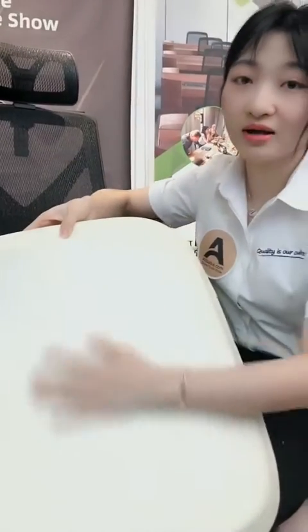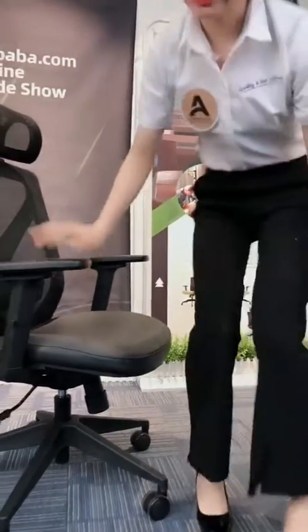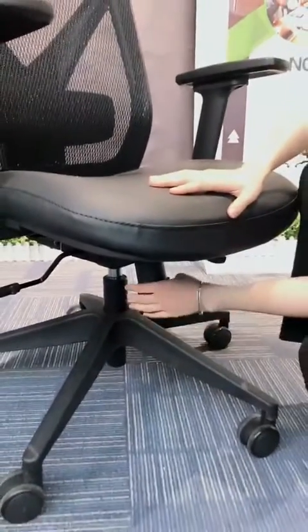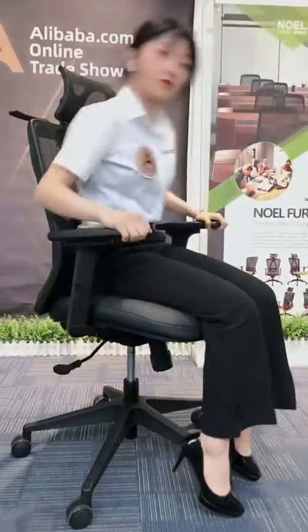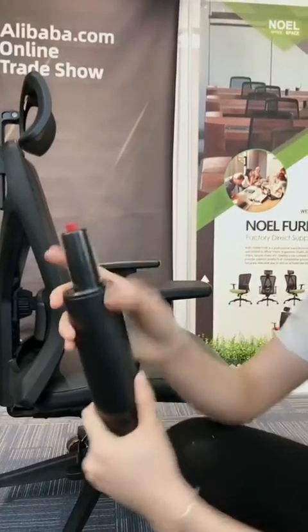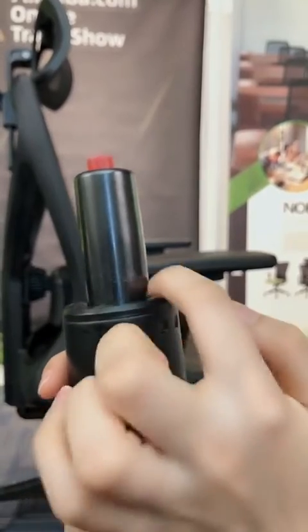Okay, so this is our injection foam, which is the best one for waterfall shape, just like this chair. Also, we use a BIFMA mark cut to cut the gas lift. It can be tied down very easily. It's very easy to press down. Because we use class 4 gas lift, you can see the BIFMA class 4 mark, and this also has a word to show it is BIFMA class 4.